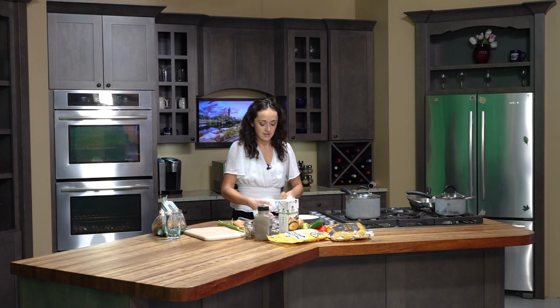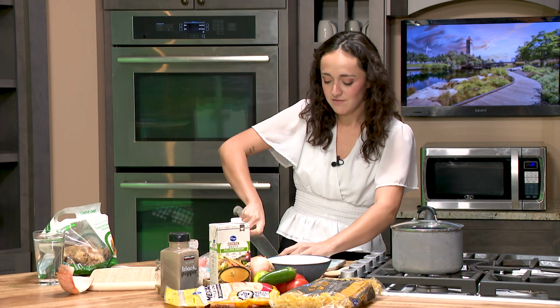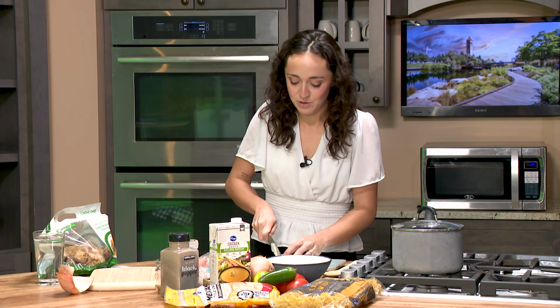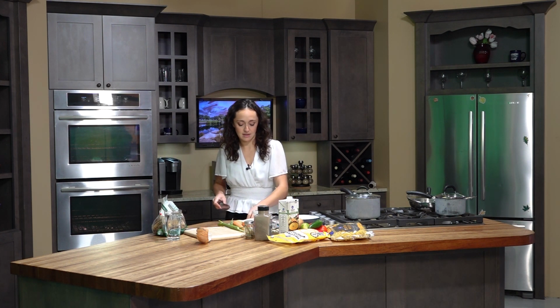A mirepoix is a very simple, basic base for a soup that is kind of common, particularly for chicken noodle soups, but for a lot of different types of soups. Don't care too much about how it looks or how even the chops are. That's personal preference though. If you want it to be pretty, you can make it pretty. One thing that is also tight right now, obviously money's tight for a lot of us, but time is also tight, and so the hope was that these also would not take too much time to make.